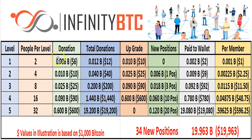So first level, and I'm just going to use dollars here because it makes a little more sense to those that really aren't in tune with Bitcoin. Most of you are, but a lot of people at this price point aren't. We're going to make the assumption on the dollars that I used in this presentation based on $1,000 Bitcoin. Bitcoin actually is about $1,040 as I record this video right now, so a little bit higher than that, but it's going to be close. These dollars are going to be very similar to what the value is right now. It may change in the future if you're watching this video at a later date. But roughly 0.006 Bitcoin was roughly $6 to join.